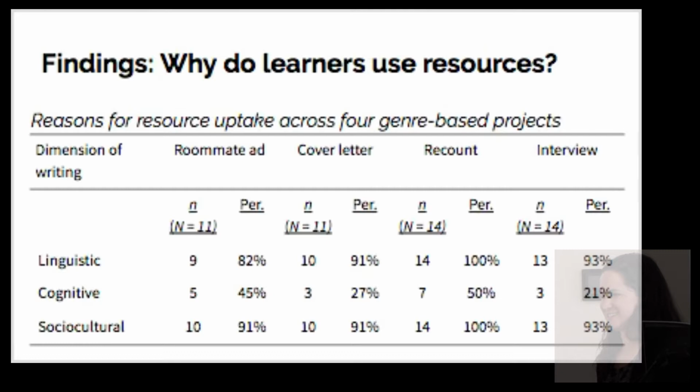Overall, you can see that most learners reference themes related to the linguistic or sociocultural dimensions of writing, no matter the task. Learners in general were less inclined to reference the cognitive dimension of writing, but interestingly, learners tended to reference the cognitive dimension of writing more for the first task that they completed than the second. So that's the roommate ad and the recount for first versus second semester.